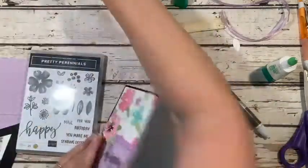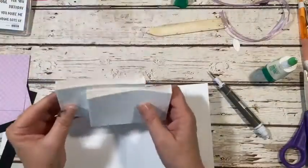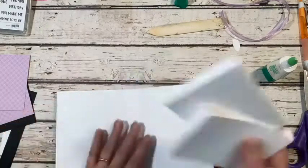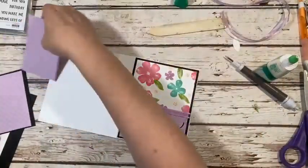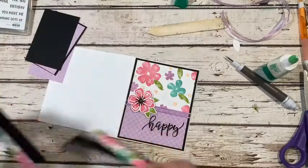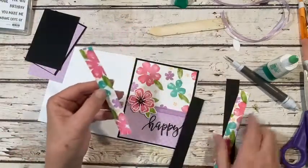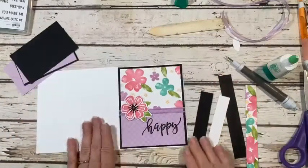All right, so we're not done, because now we've got to do these, and I meant to put the panels on these before I glued them together, and I did not. Oh, we still have to do the side binding too, so let me do that right now before I get too ahead of myself on other stuff. So these are strips from the designer series paper. I did have to go and stamp a couple extras, but it's okay.